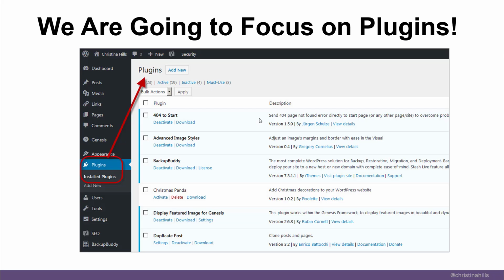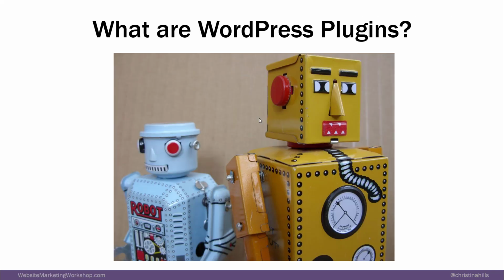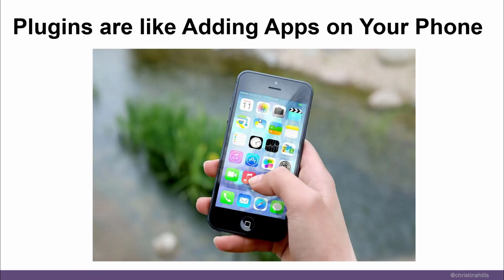Okay, so we're going to focus on plugins. So what are WordPress plugins? Plugins are like adding apps to your phone. So when you buy a phone, either an iPhone or a Droid, it comes with a whole bunch of apps installed on it. And with WordPress, there are 59,000 other plugins that you can add.